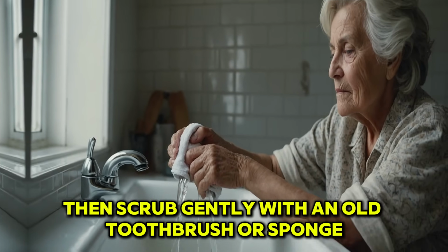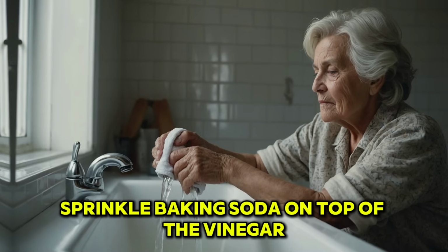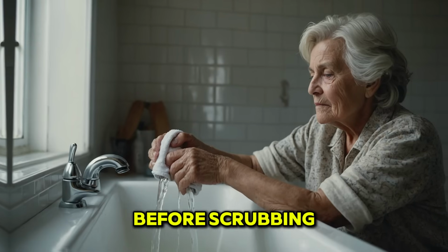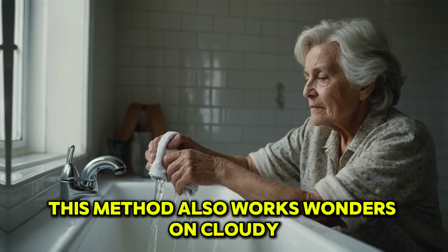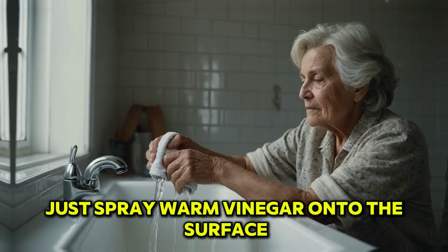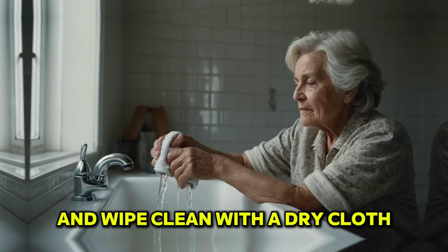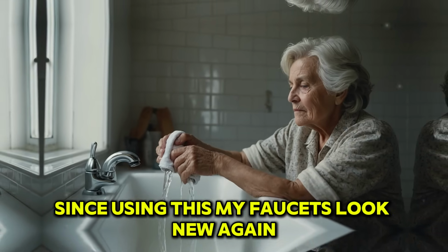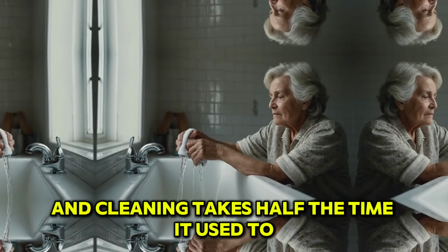Then scrub gently with an old toothbrush or sponge. For tough spots, sprinkle baking soda on top of the vinegar before scrubbing. This method also works wonders on cloudy glass shower doors. Just spray warm vinegar onto the surface, let it sit for a few minutes, and wipe clean with a dry cloth. Since using this, my faucets look new again, and cleaning takes half the time it used to.